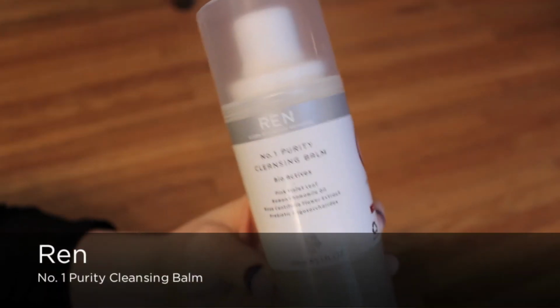Next thing on the list is REN #1 Purity Cleansing Balm. This is my first cleansing balm experience. Again, like I said earlier, putting oils back into your skin, keeping the ones that you have on there, not stripping it, but still getting all the makeup off at night is really important in the middle of winter, or when you're getting older and a little drier. Another thing I'm not going to be without in the winter months, and maybe it's my new way of cleansing, so I really enjoyed the balm experience.